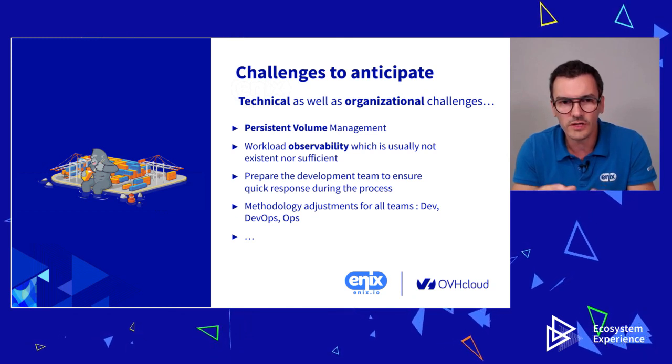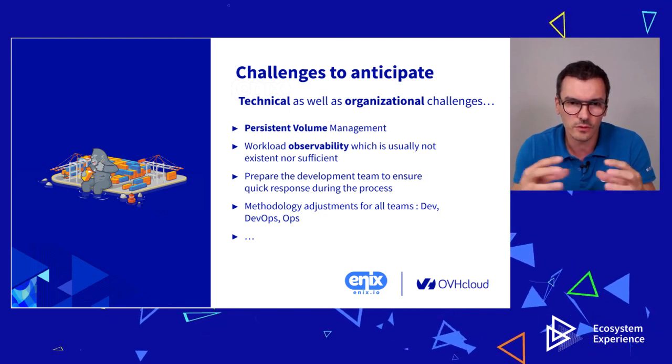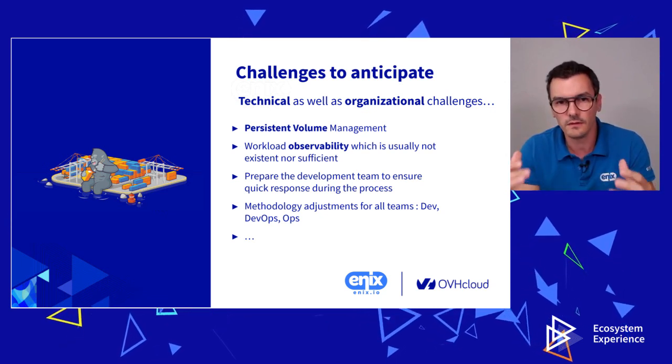I was talking about the metrics. We could talk about Prometheus or Grafana, but these tools are about mastering the metrology around your application so that you know whether it's running correctly or not, and then take action.